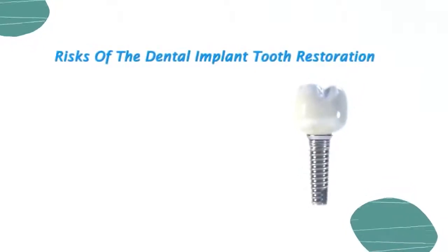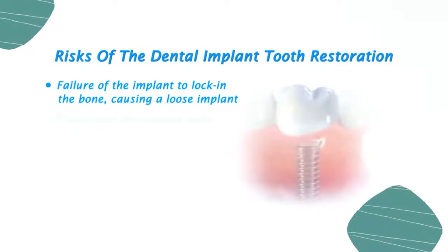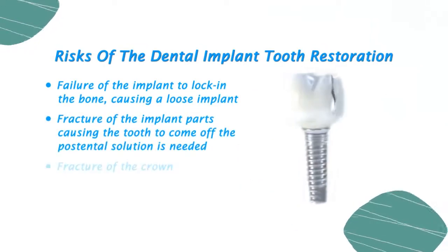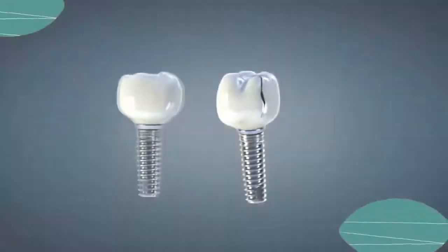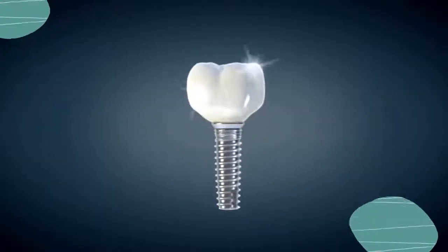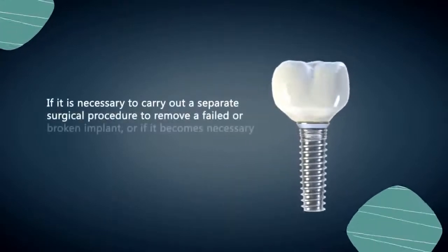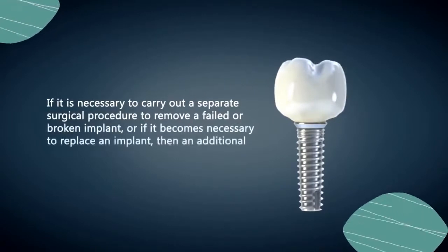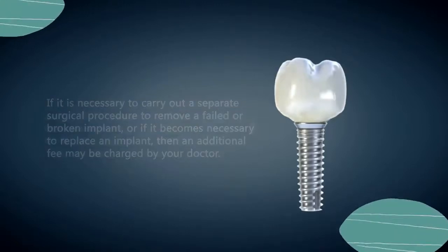Tooth restoration risks include failure of the implant to lock in the bone, causing a loose implant, fracture of the implant parts, causing the tooth to come off the post, and fracture of the crown. These problems are usually solved by making new parts and new teeth. If it is necessary to carry out a separate surgical procedure to remove a failed or broken implant, or if it becomes necessary to replace an implant, then an additional fee may be charged by your doctor.